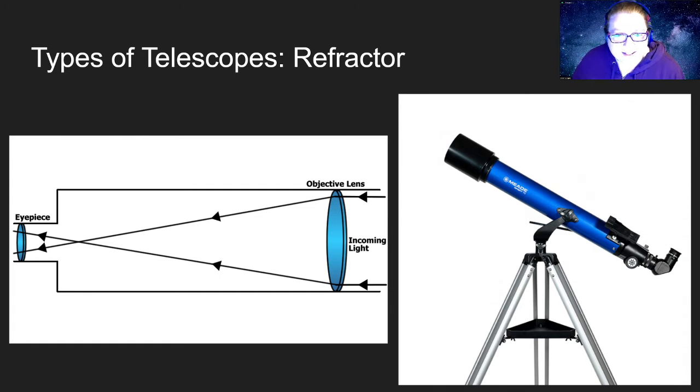It is a common misconception that Galileo invented the telescope. He did not. It was invented by lens makers in Holland. But Galileo, we think, was the first, or at least one of the first, to turn this contraption to the skies and use it to observe the heavens.